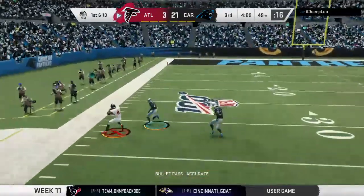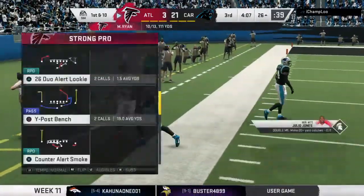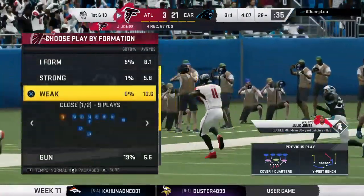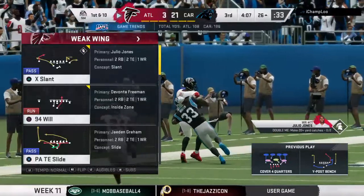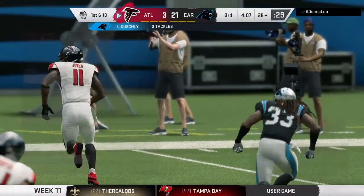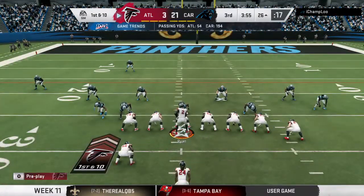Here's Ryan. Jones has it. Call that a very strong gain of 24. 24-yard gain on the play. First down, Falcons. Back-to-back good plays have them on the move on first down.